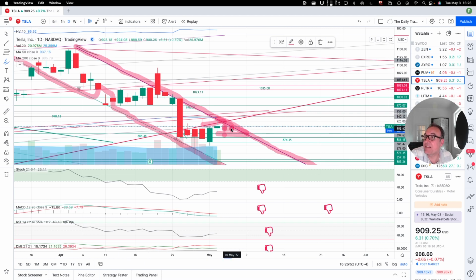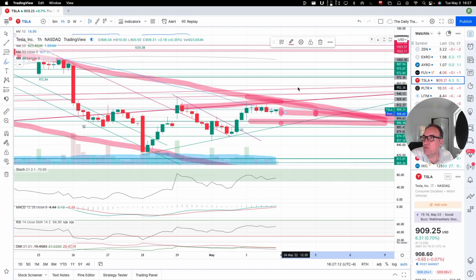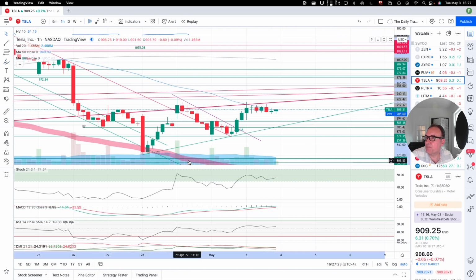If it breaks this downward resistance, it does not necessarily mean that the stock is going to go back up, but it means that it has stopped going down. This is something that we are going to maybe see within the next few days. Let's go see the 1 hour chart to understand how Tesla moved during the day.